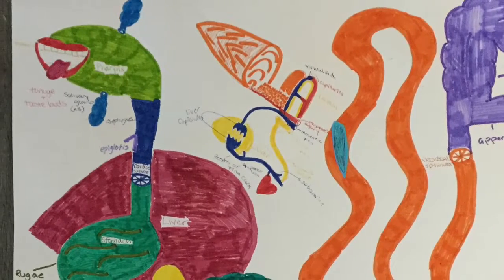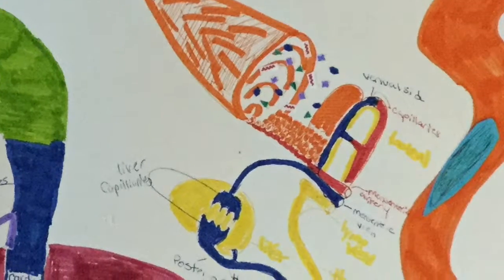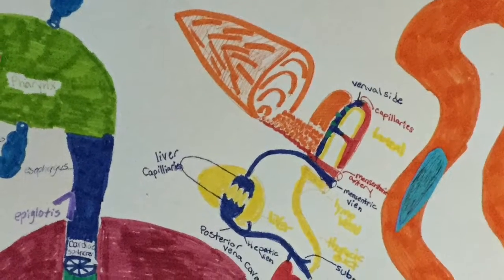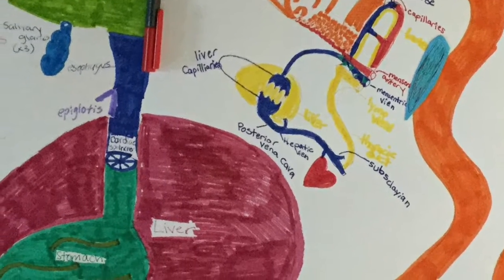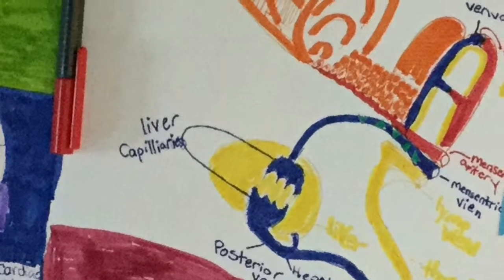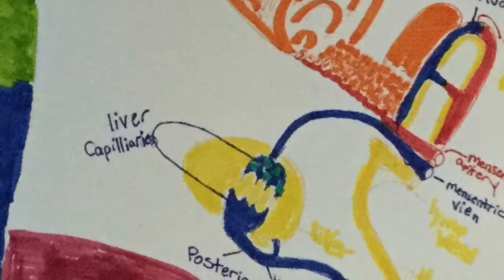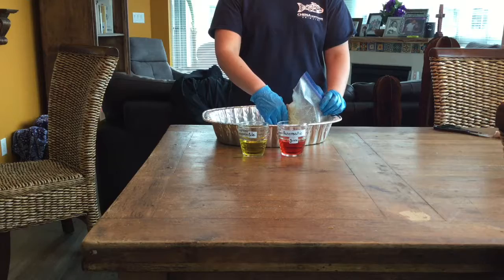On the sides of the small intestine, there are tiny finger-like projections called villi, and the villi have microvilli. They absorb nutrients such as glucose, fatty acids, and amino acids. Blood capillaries and small lymphatic capillaries, called lacteals, are located in the villi. On the venule side of the lacteal, nutrients are absorbed and sent to different places all throughout the body. Amino acids are sent to the liver cells and joined together to make proteins.